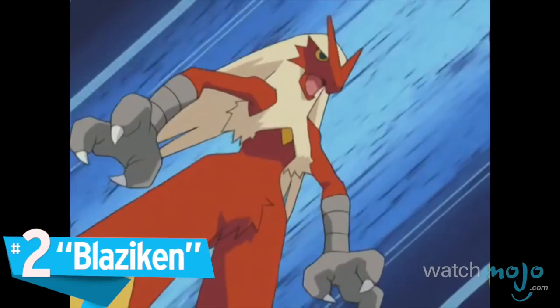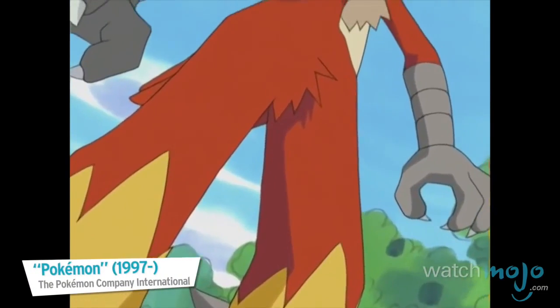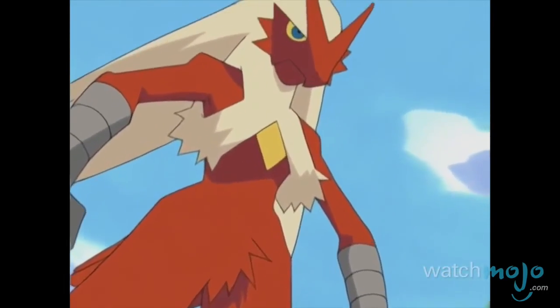Number 2, Blaziken. Oh, look at that! Not since Charizard has the final form of a fire-type starter Pokémon been so well received.